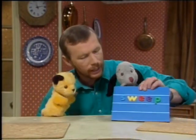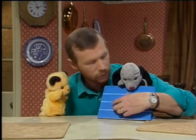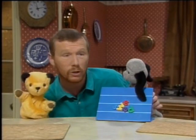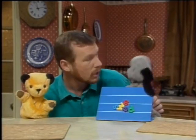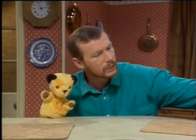What about you? No, it's Sweep first. Hang on a minute. There's your Sweep. I'm going to rearrange the letters. Now, you go across to the kitchen table, Sweep. Rearrange those letters until they spell your name, Sweep. Right, off you go. What about you? Yes, coming. Here's yours, Sooty.